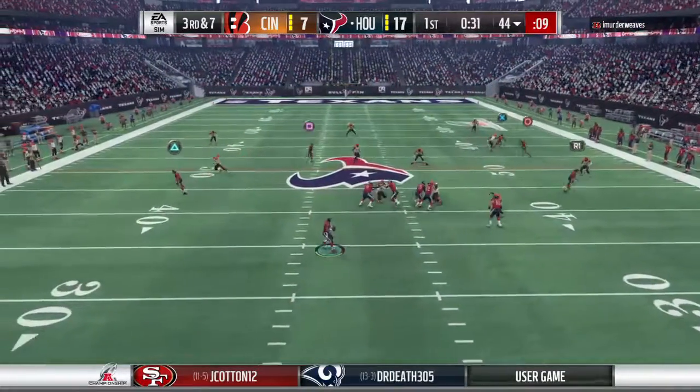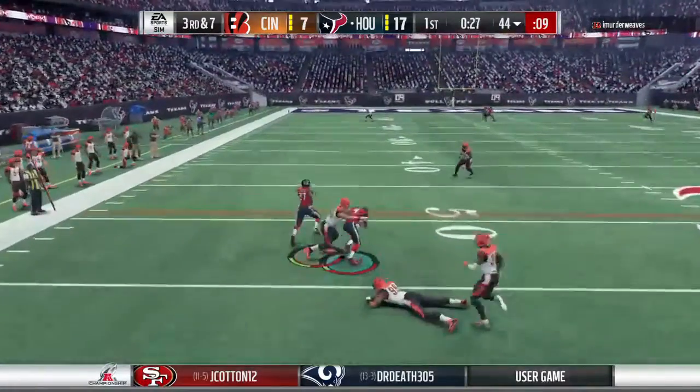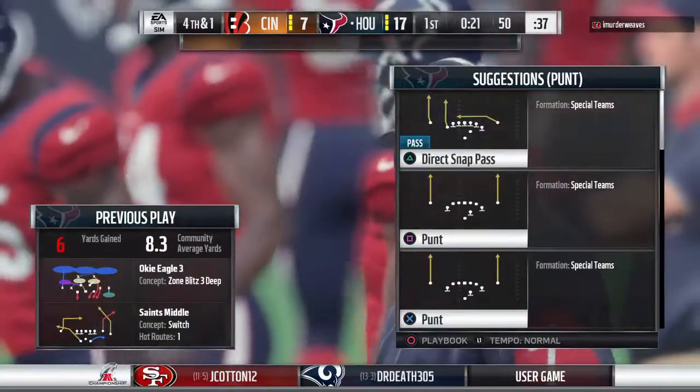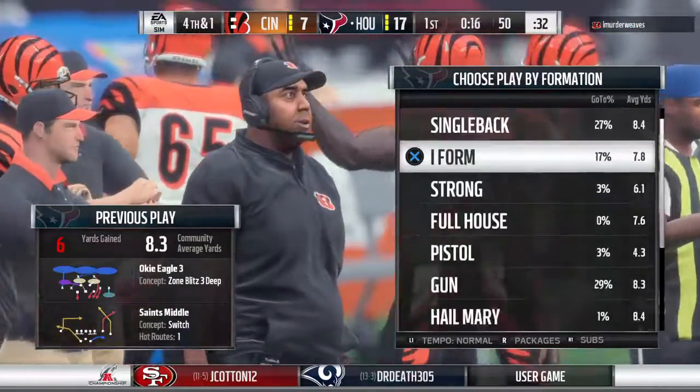From the gun, here's Watson. Steps away to his left. Oh, the ball is out. Watson lost it. But fortunately, he's able to recover his own fumble, or that could have been trouble. Decent gain on the scramble to 6, but now it's 4th.